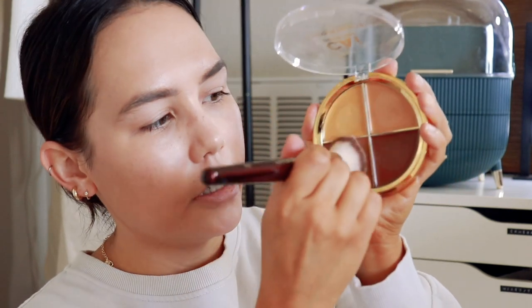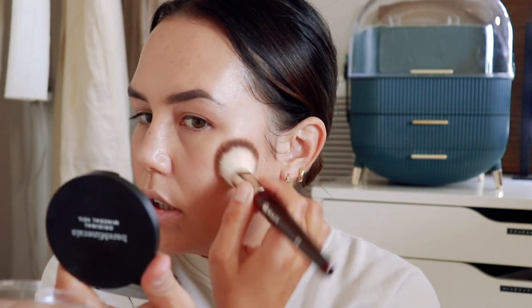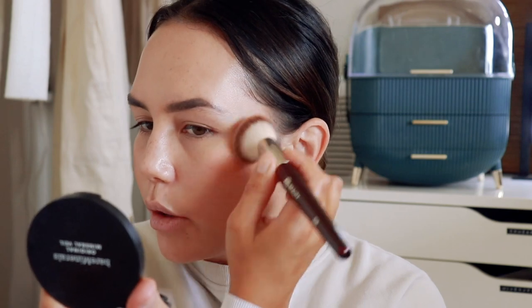All right, so I'm going to use the BK Beauty 106 brush. I'm going to dip into this shade right here and just kind of bronze up the skin. This is a little bit more of a warmer shade, so it's more of like a bronzer shade on me. But I love having the palette because then you can mix shades together if you need a deeper shade one day or a lighter shade the next day. There's a lot of room to play and kind of create your own custom shade.